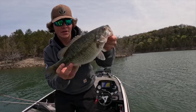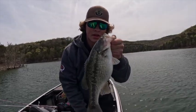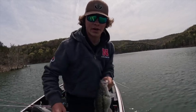There we go, big spot. Almost a 3-pound spot. Caught him doing the same thing as we did that last one, so hopefully we got something figured out.